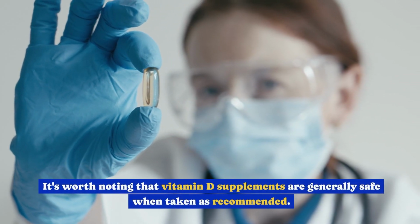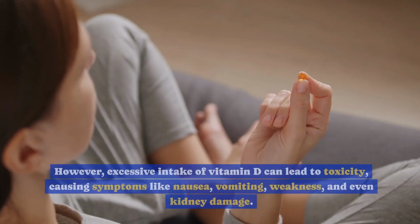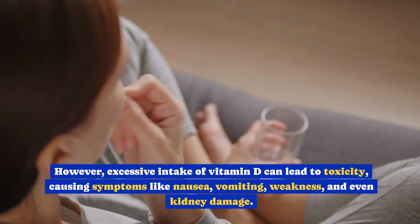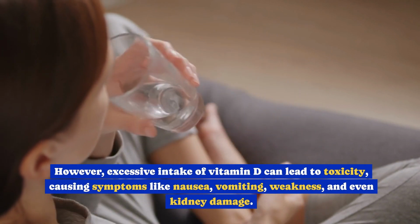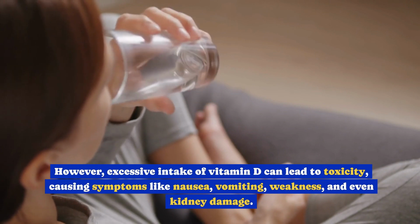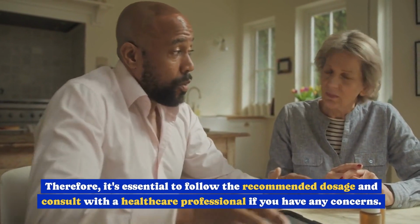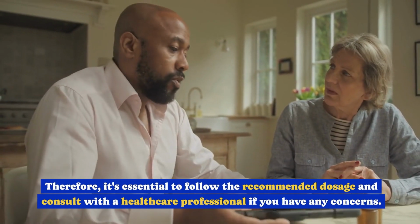It's worth noting that vitamin D supplements are generally safe when taken as recommended. However, excessive intake of vitamin D can lead to toxicity, causing symptoms like nausea, vomiting, weakness, and even kidney damage. Therefore, it's essential to follow the recommended dosage and consult with a healthcare professional if you have any concerns.